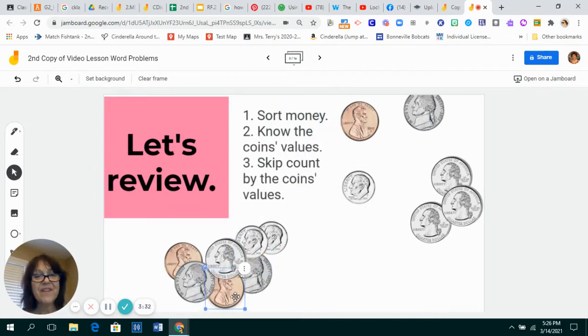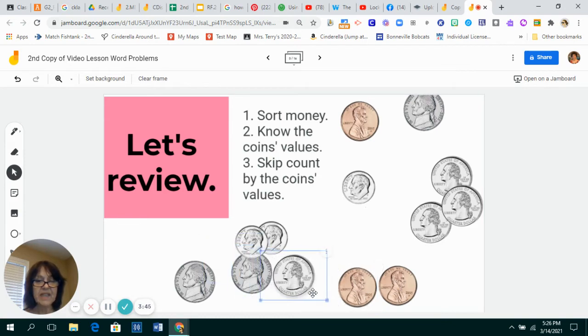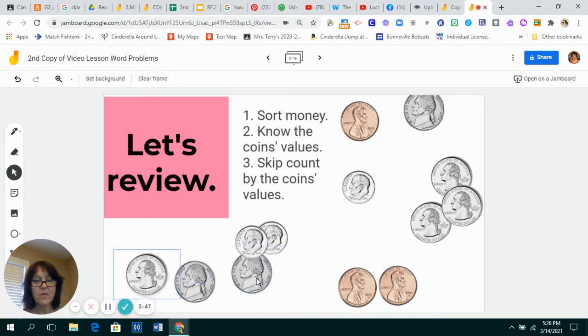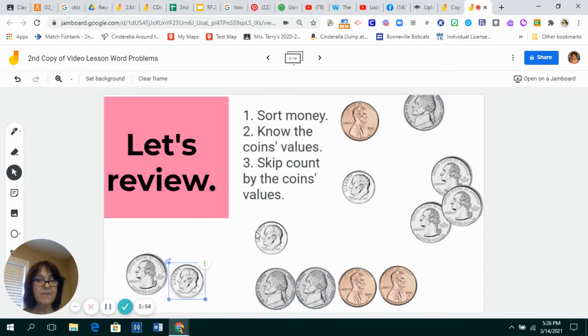What do I do first? Well, we go back here. We go to sorting. And I'm going to sort by greatest to least in value. I know that pennies are the least. The quarter is the most. The nickel is worth more than those pennies, and the dimes are worth in between the quarter and the nickel because they're worth 10. Now I'm ready to count, right?